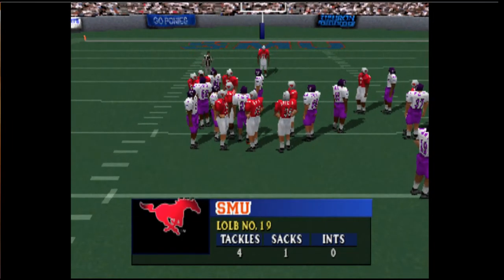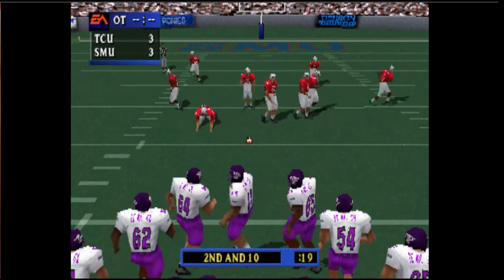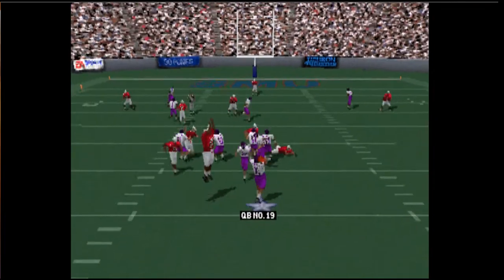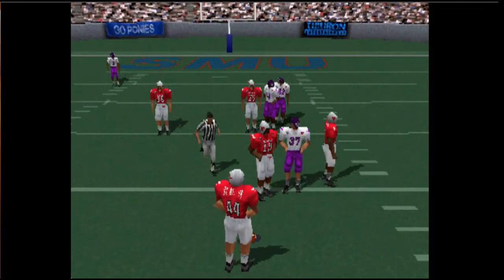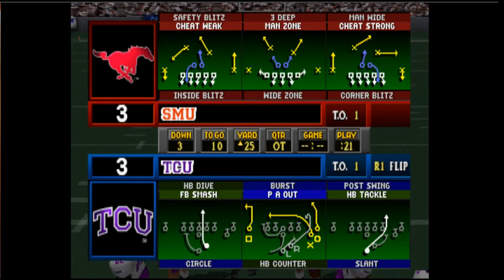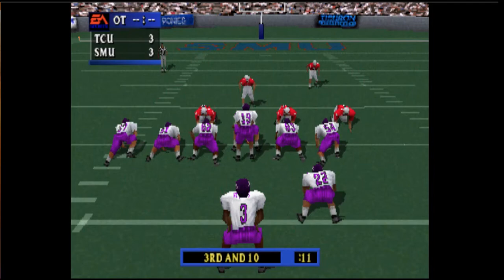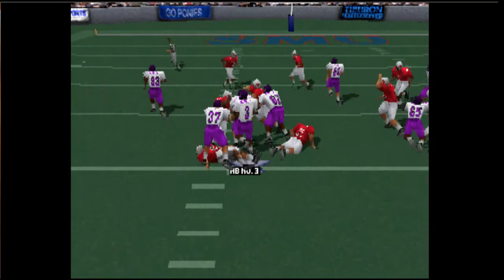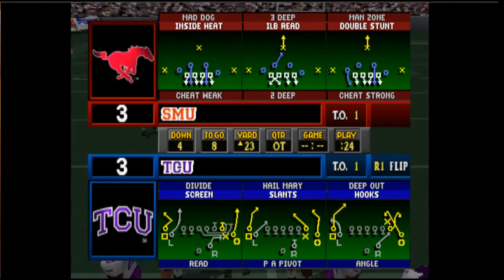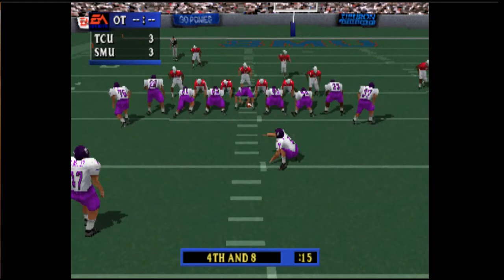Run by number 22 for a short gain. Incomplete pass, intended for number 37. Great! Third and 10 at the 25-yard line. Run by number 3 for a gain of 2 yards. Fourth and 8 at the 23-yard line.